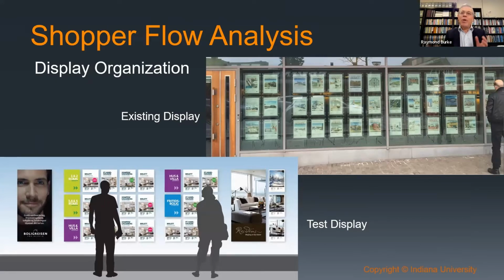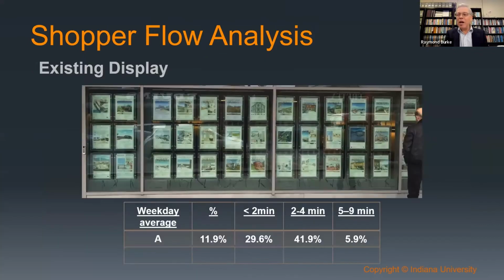Well, we did some tracking research where we recorded people's cell phones and identified the number of people who would walk past the display and stop and look. And only about 12% of the passersby were stopping and examining these displays. Less than 6% were looking for more than 5 minutes. So we made two changes.